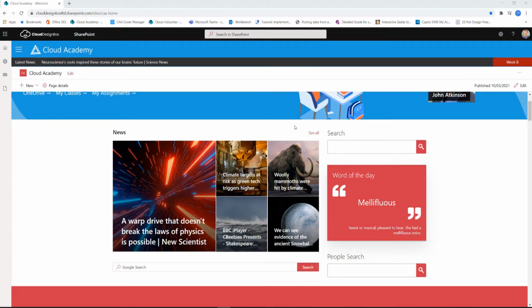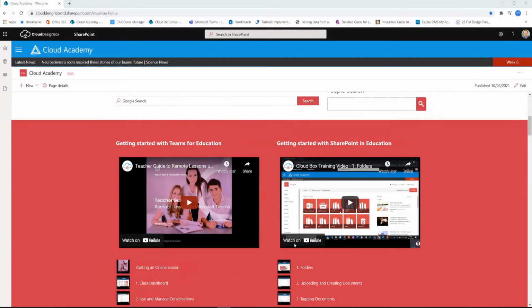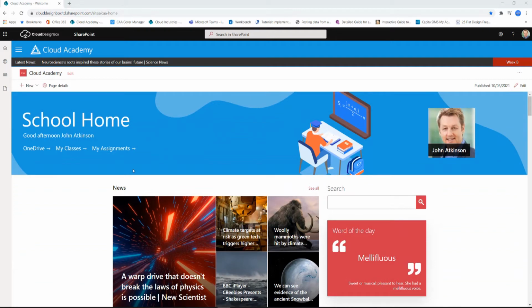I've also got word of the day, some search web parts, and your school might decide to edit this page and put the web parts on that are most relevant for them. There's also some training videos on here as well, but this can be completely customized by the school. Across the top, you've got the school logo and the school colors and the mega menu.